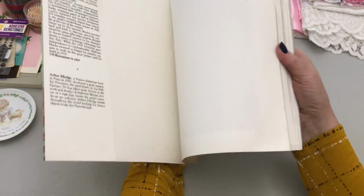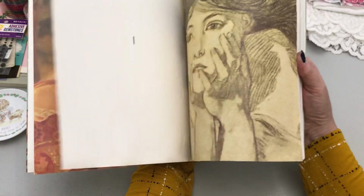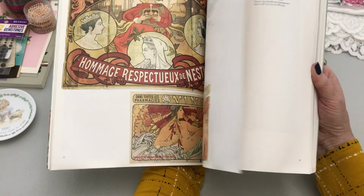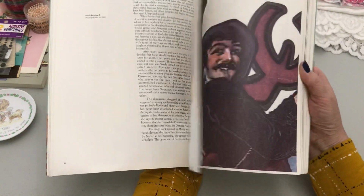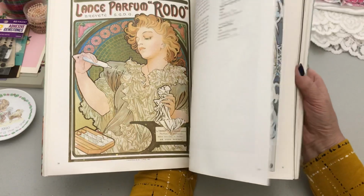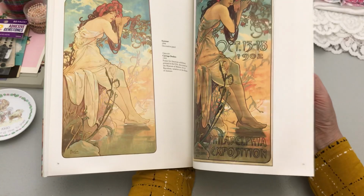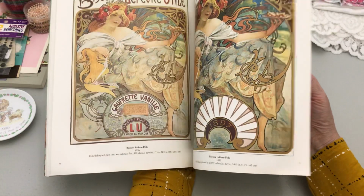Now, for those of you all who know my taste, you all will know that this book to me is absolutely stunning. It is not perfect. It's got some bends in it and good stuff like that, but I absolutely love this book. And I thought for junk journaling or other projects as well, how gorgeous is this? Ah, look at that. Just absolutely gorgeous. I can see why she was like, oh, that book. She knew the book. I don't know if she had seen it and put it back or what, but I just think this is beautiful.